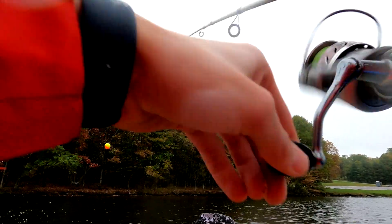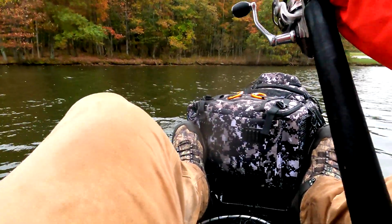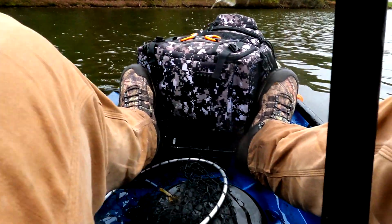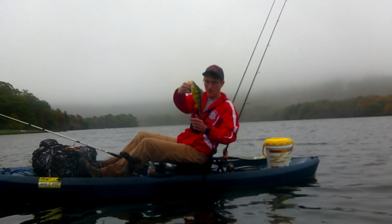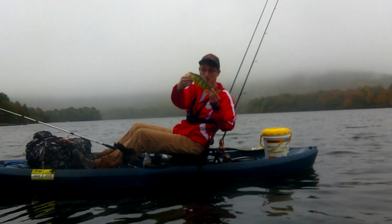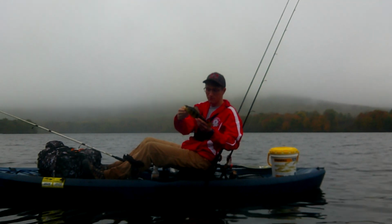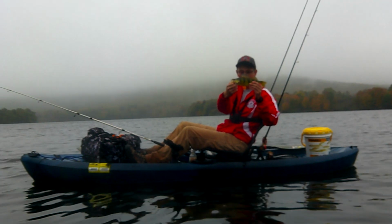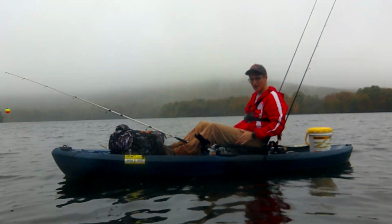It's a big perch. Nice. It's a dang big perch. Just got a pretty nice perch on a little chub about that big. This is a good eating size for any of those who like to eat fish. It's a good healthy fish right there, no doubt about it. Let's put him back. Down he goes.